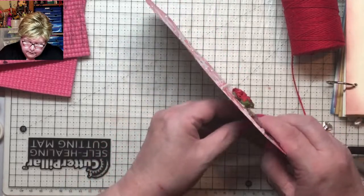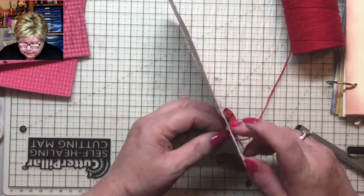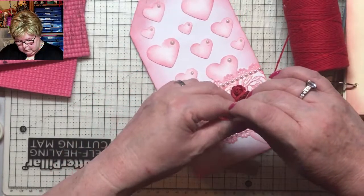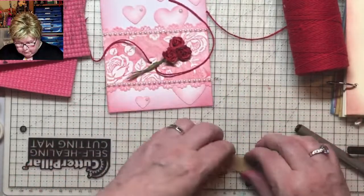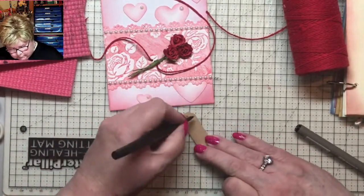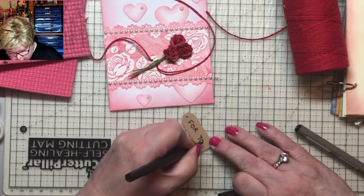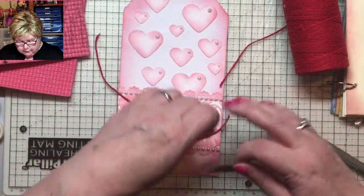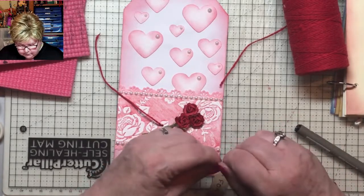So thread that through there. It's a little bit tricky this because obviously the glue hasn't dried. Thread it back up through there. See how much you think you might need. Let's say about there, shall we? You can always cut a bit off. Then I'm going to write on my tag. If you've got rub-offs or anything like that that you want to put on, do that. And I'm just going to write for you. I'm sure most of you have got better handwriting than I have. Mine's appalling. And try and get your twine in there.